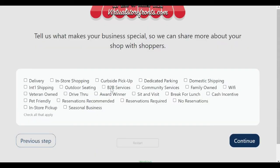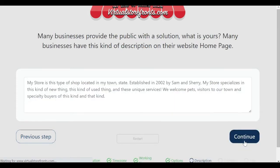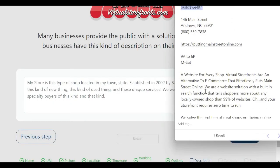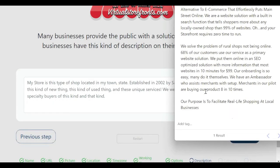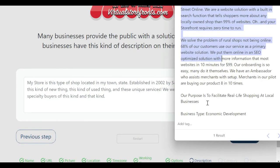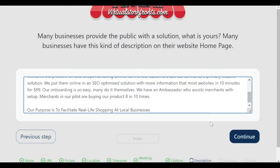Now we click the relevant service options, and here we type in, there's some dummy text in there to give you a guide of what you might want to type in for your store. We have this data pulled from our website. You could pull it from your Facebook page if the Facebook page has a place for you to talk about that anyone might see, or anywhere else you might have a profile about your business.